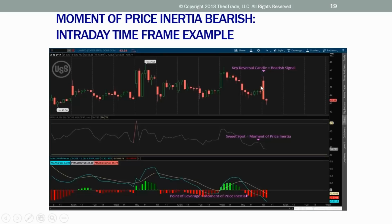The people who bought this got suckered. Why? Because they trusted the price chart and traded without any trusty momentum indicator. Okay? The short sellers feasted and made a killing. Look at the momentum reversal on this. Look at the sweet spot. This was already in a 45 to 47 range, so it was already setting up to go lower. The trend was setting up to go lower.